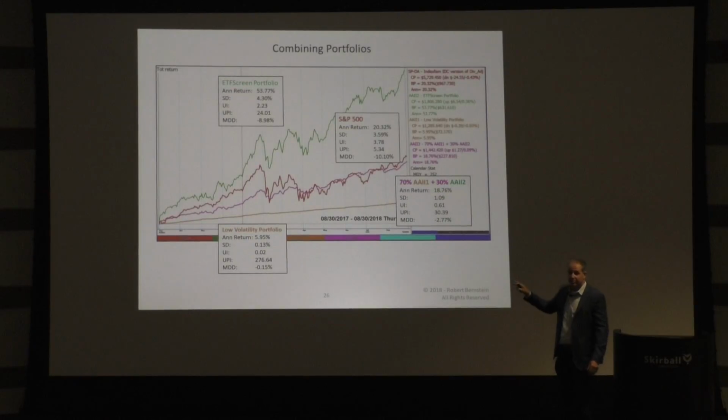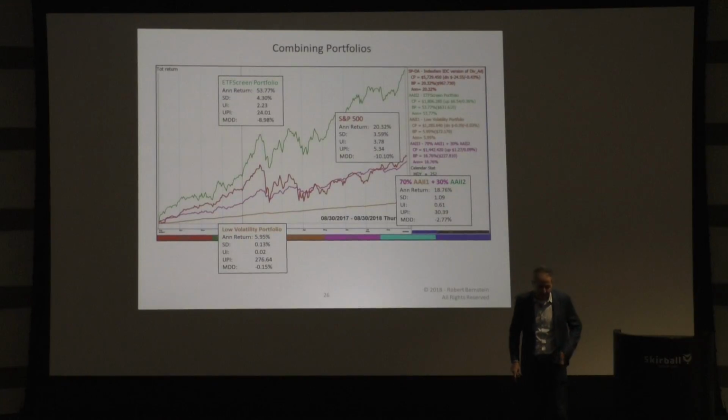Any questions on how we created these portfolios? Right here. Pretty good. Yes? Did you select those top 5 ETFs back in June of 2017, or August 2017, or was that as of now? That was as of now.